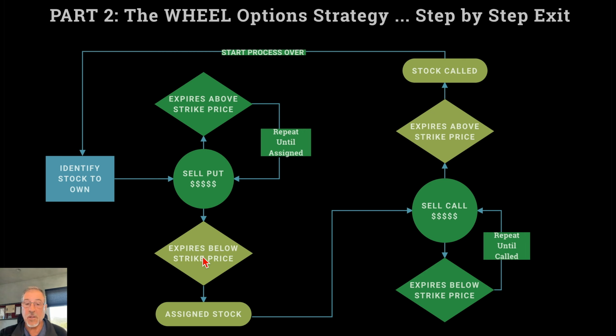I am going to have to buy 100 shares of it. So I need to make sure that I've got that powder dry, that money set aside in my account. If I am selling this put on a $50 stock, for example, and I'm going to have to buy 100 of them, I've got to make sure that I have $5,000 set aside for when this gets put to me.